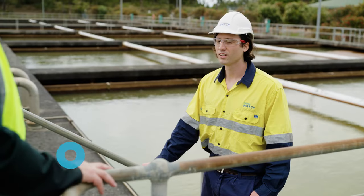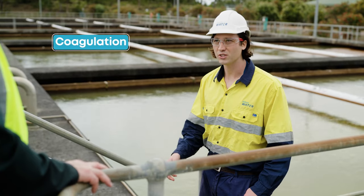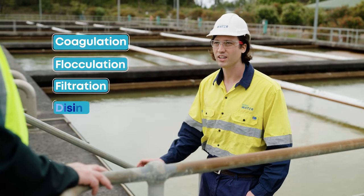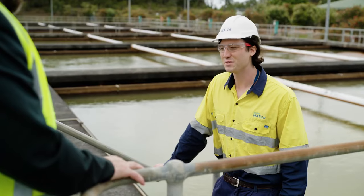So how do we turn this into clean drinking water? Yeah, so once we get the dam water, we use a 4-step process: coagulation, flocculation, filtration, and disinfection. Okay, that was great. Except could you maybe explain it for us simple folk who don't understand all those big words? Yeah, let me simplify it a bit.